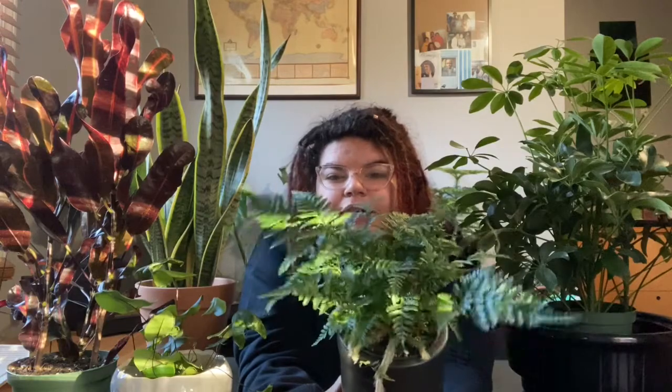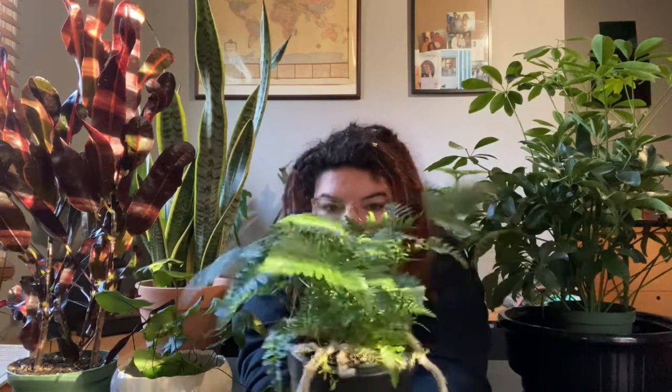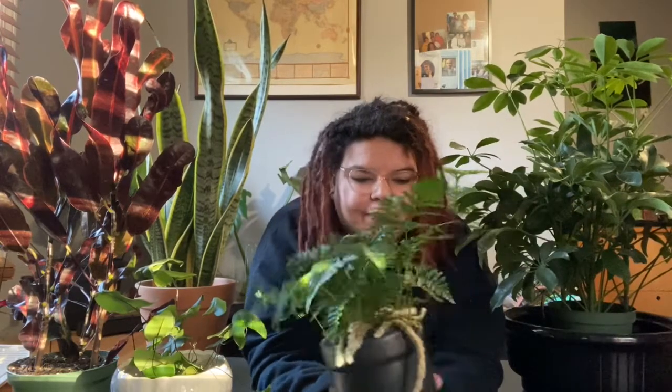But my rabbit's foot fern is probably my personal favorite out of all of these. I've been looking at this fern for the longest time, but I was like, you know what? I'm gonna just let them take care of it and let them grow until they look really, really good. And then I'm gonna pick one up. So I had to pick up this rabbit's foot fern.